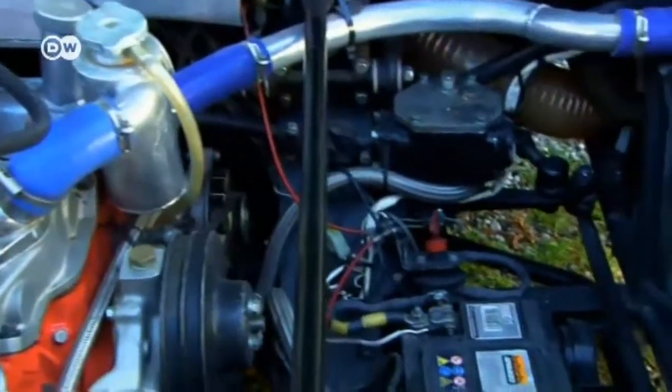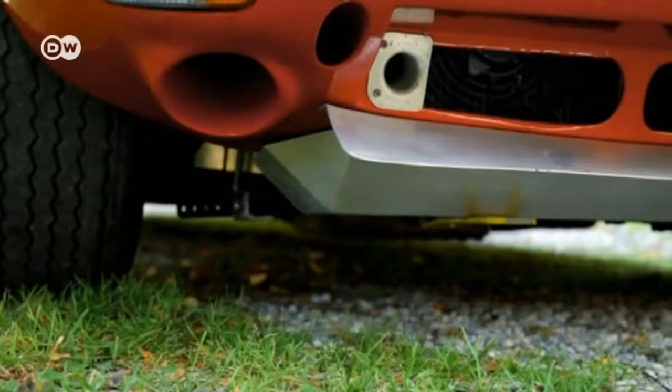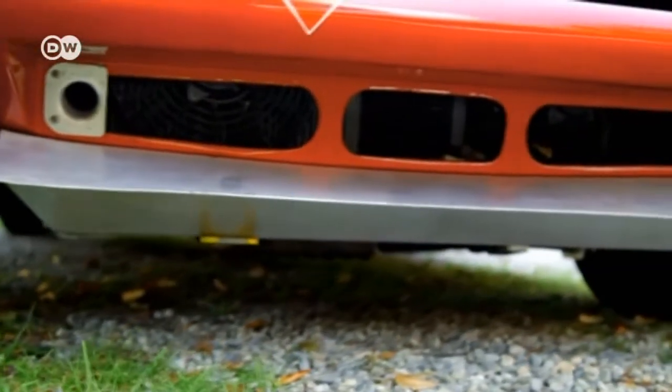Bizzarini was the first to come up with a front mid-engine, explains proud owner Erich. Engines on top of the axle have a far higher center of gravity. An engine below and behind the axle is far lower, which gives you a massive advantage in terms of handling. It's still copied today.